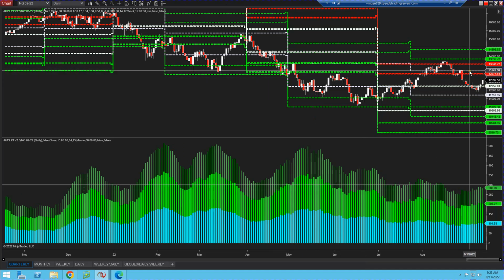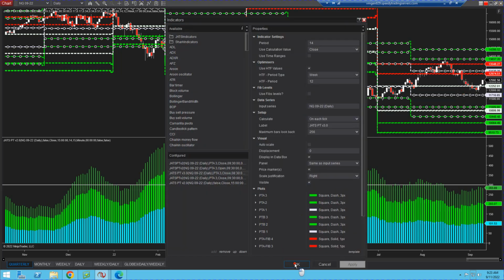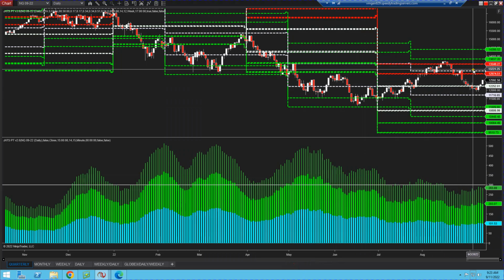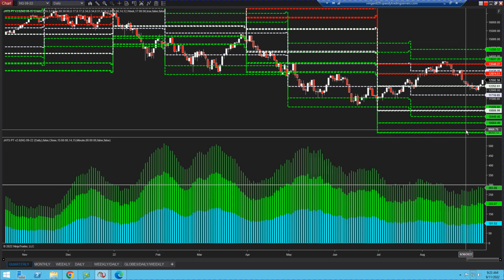And this is the 12-week one. So we've already had a response to it once. So it has already been a resistance line. So we'll see if that resistance holds or if they do a little stop run. The outside risk would be 14,398, 14,400.